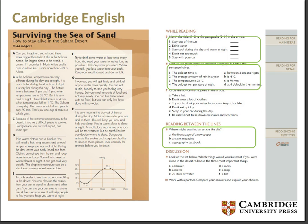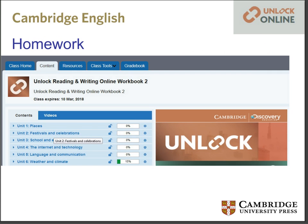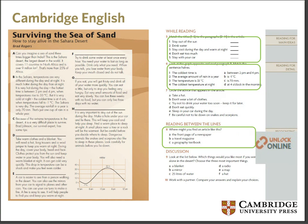Okay, and then you'll notice in the margin there, oops, sorry, I've gone one page. Just take you back. You'll notice there in the margin that Unlock Online symbol. I'm going to hand you over to Deirdre again here, and she's going to explain what that means.